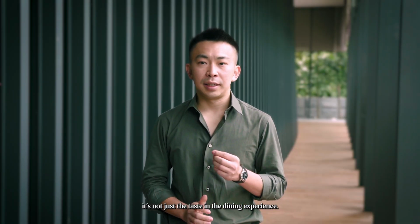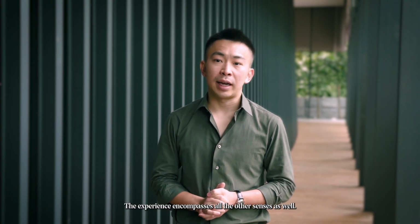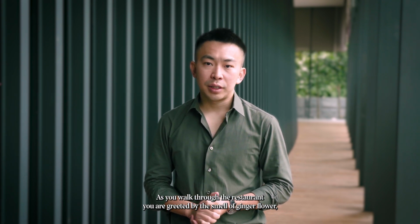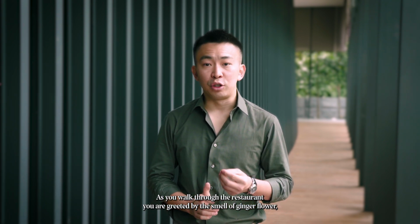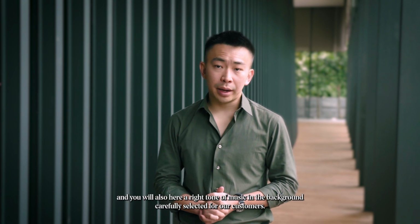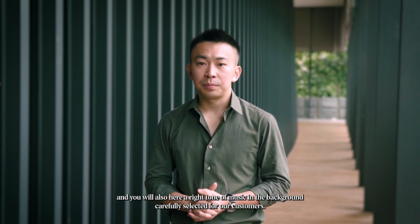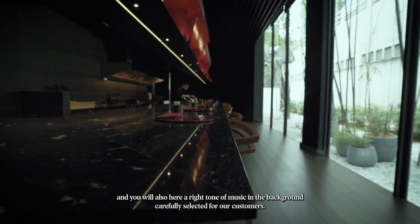At Kazu at the Five, it's not just the taste in the dining experience. The experience encompasses all the other senses as well. As you walk through the restaurant, you are greeted by the smell of ginger flower, and you will also hear the right tone of music in the background, carefully selected for our customers.